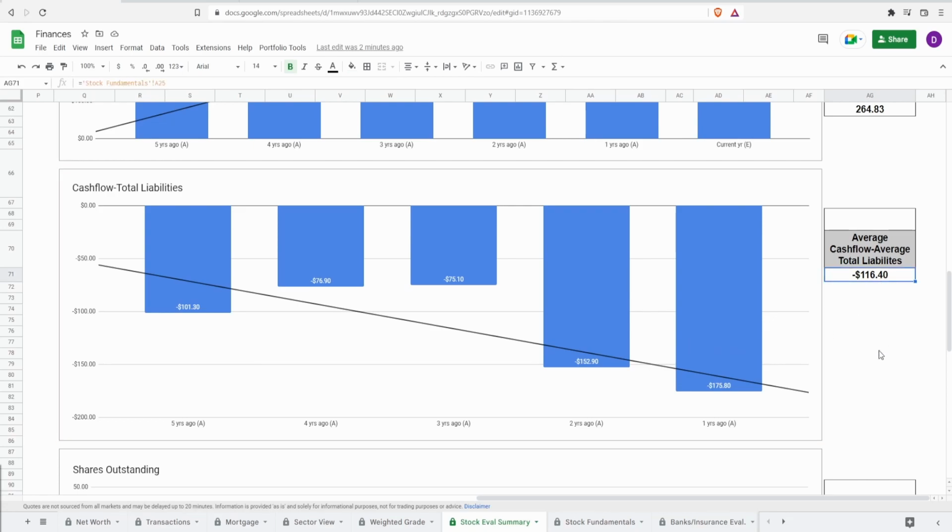Now, when you take the average cash flow and subtract the average total liabilities, we get around negative $116.4 million. And unfortunately, because we're seeing this getting deeper and deeper in the negatives, I'm going to have to put this at a really, really low score, guys, at around maybe like 55% or so.